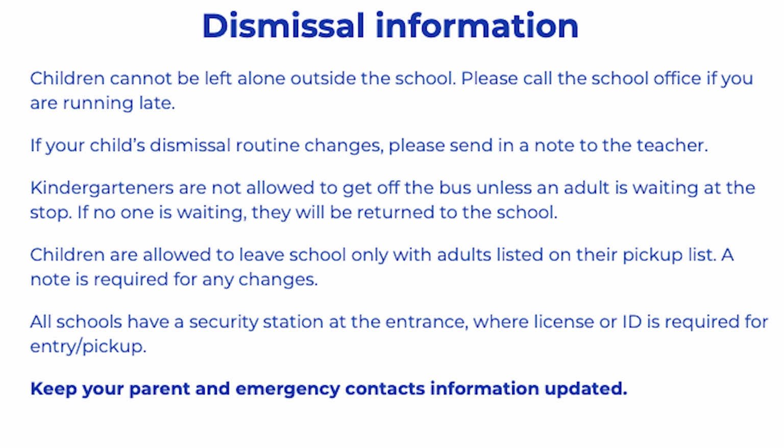It's a good idea to tell whoever might pick up your child that there is a security station at the entrance, and they will need to produce an ID or a license in order to enter the school. So it's a really good idea to let them know about that. Also, just make sure you keep the parent information and other emergency contacts updated. If your phone number changes, please let the school know so that they can get a hold of you in a situation.